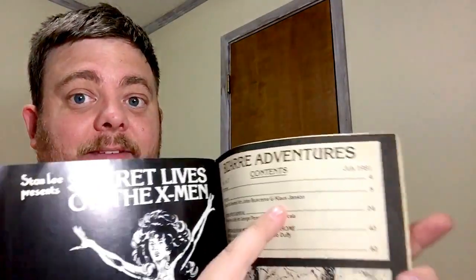And the art in here is fantastic also. But it's got the very first story with the Phoenix is John Buscema and Klaus Janson. George Perez is in here, Bob Layton, Dave Cockrum, Chris Claremont does a script for the Phoenix. And I mean, just John Buscema. I mean, there's a splash page.